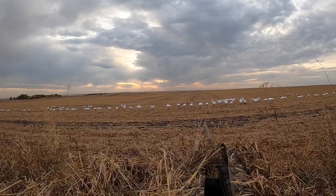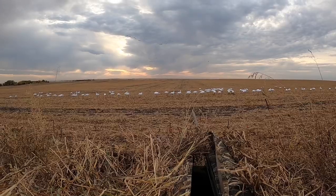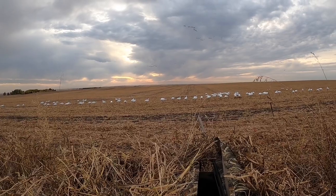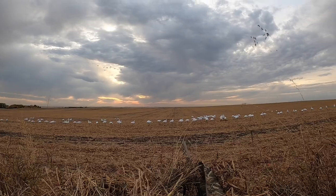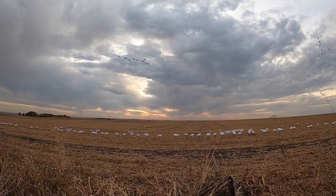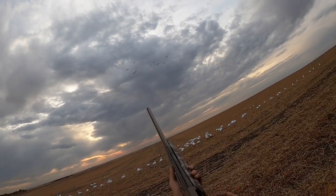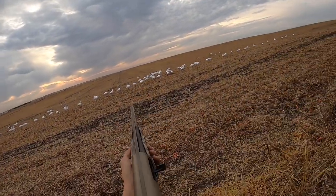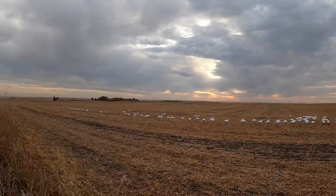You see the low group? Below them ones, those are the ones we want. These 10 that are low. Right out front? Low, low, low, low. Down on the deck. Ready? Yep. Cool. That one's going to go down. There we go. I hit that last one too. Watch him. Watch that one. Go down.